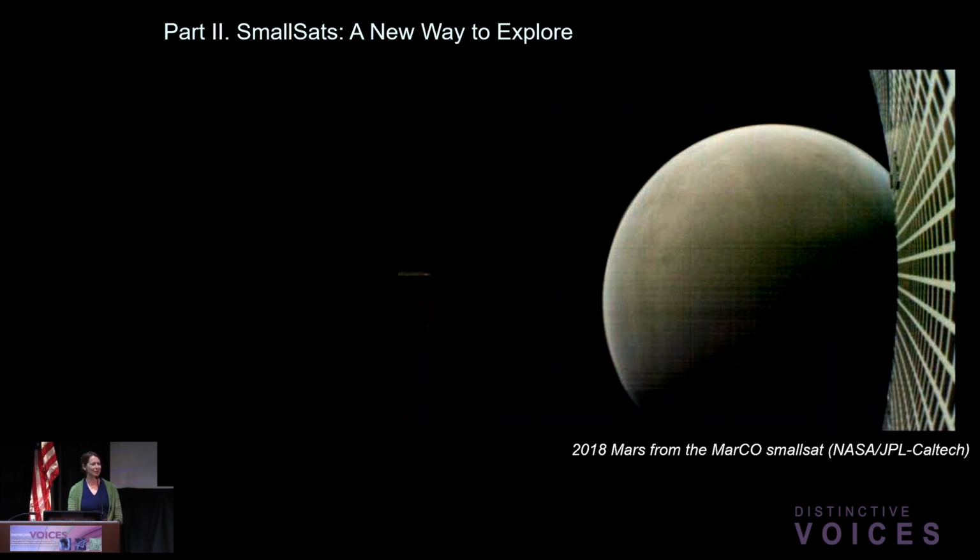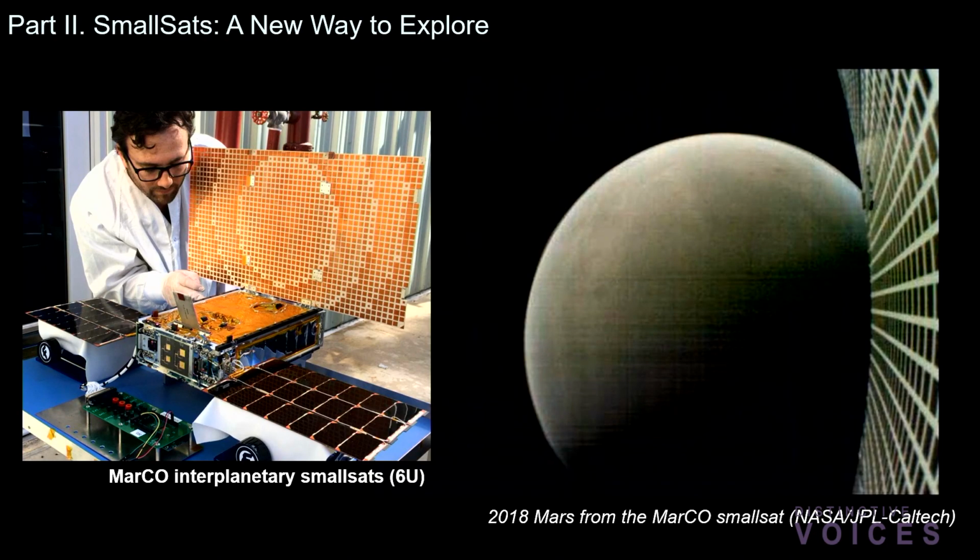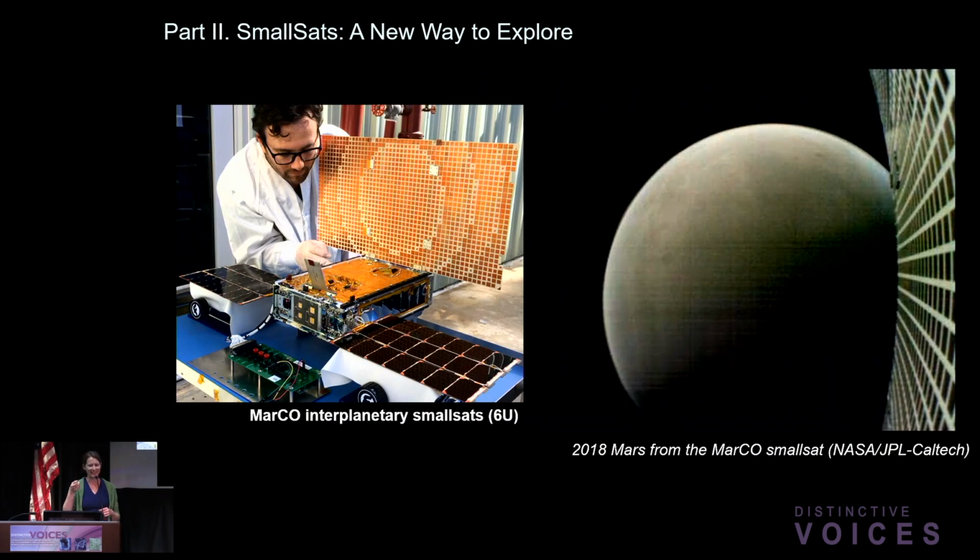How big are these small satellites? Anyone know? That's one of them. So this cereal box-sized craft, two of them, in fact, launched off of Earth with InSight, and they made their way under their own power to Mars, where the reason they were launched in the first place was to relay the data from the InSight landing back to Earth. It was a helpful relay of that data to know that InSight landed successfully.